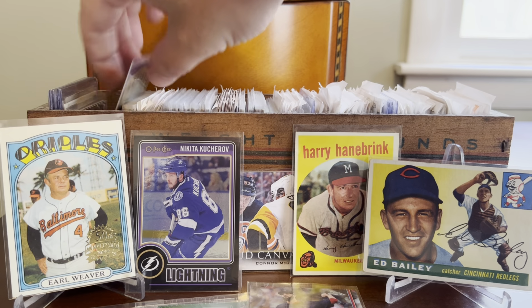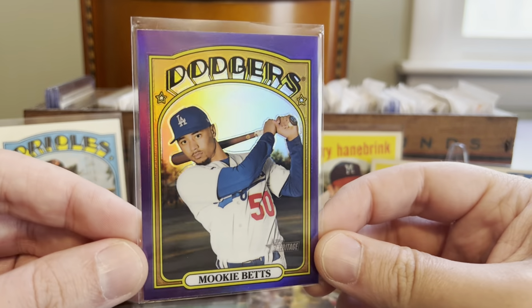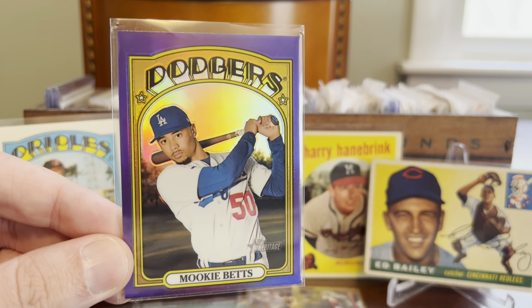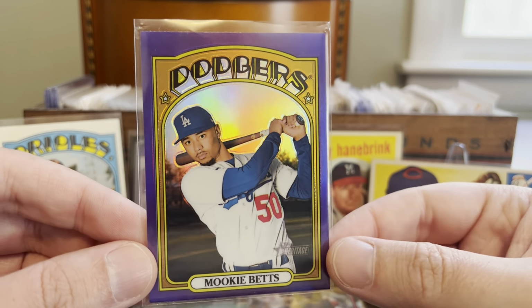Let's go back to the left section. It's another nice shiny baseball card here. Check out this purple Mookie Betts. This is a hot box refractor. So they're purple every year. When you get one of these hot boxes, I think you get one of these in every pack.